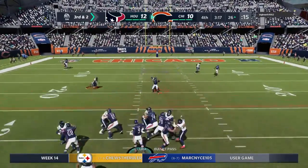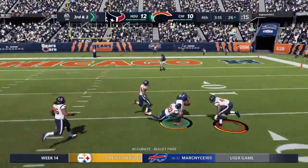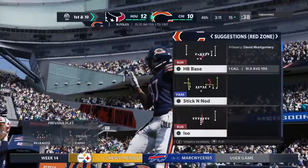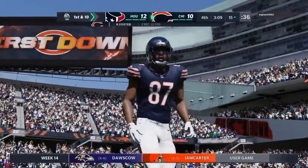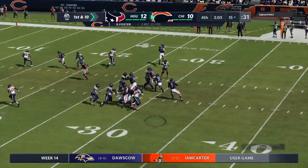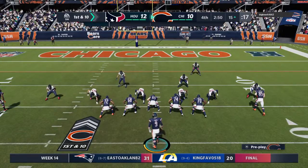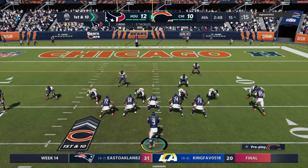They'll go to the air here on 3rd and 2. Open man here is Foster. And he's going to be taken down with another 1st down as the stop's made at the Texans' 15-yard line. 11 more yards there. This methodical drive continues. Line of scrimmage, the 15. It's 1st and 10.